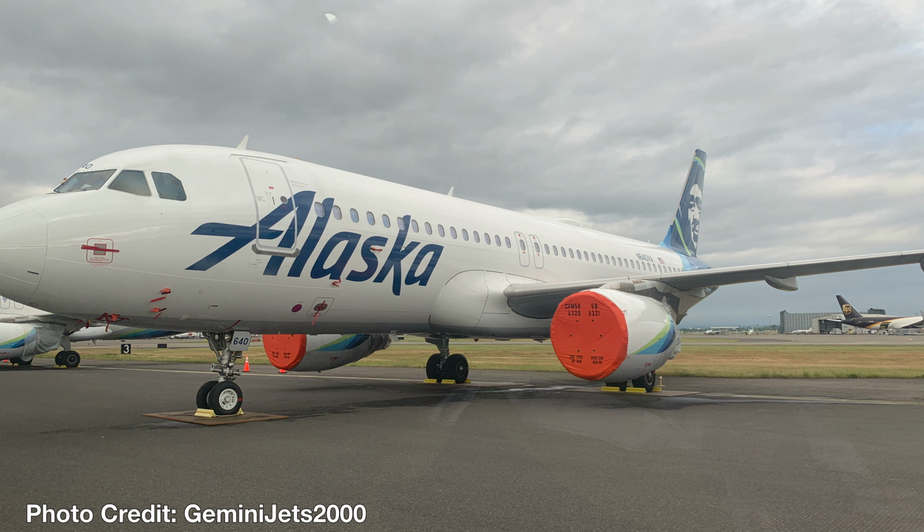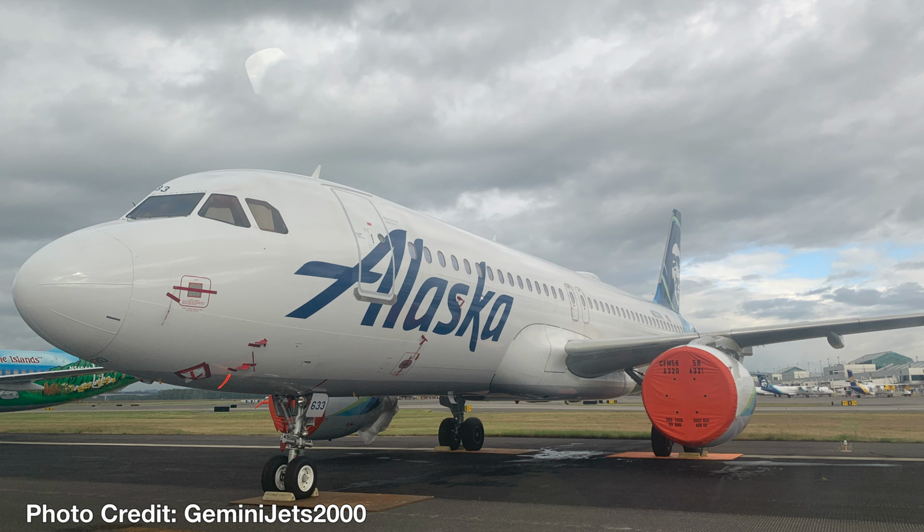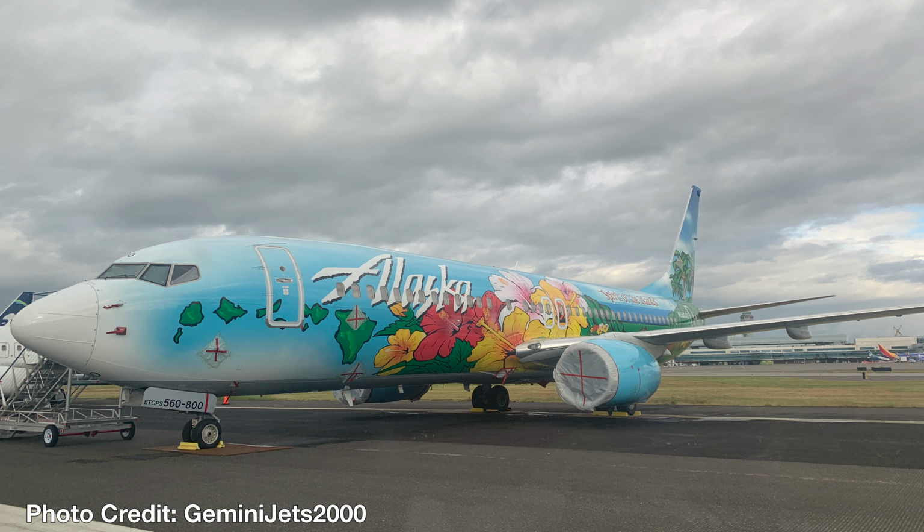And there's an Alaska Airlines A320, which is really cool. And he got a couple of 20s, yes. There's a lot of really cool aircraft, and there's a special livery coming up here as well. You can see another 20, and here's a special livery. We've got the Spirit of the Islands aircraft parked at PDX. That is a beautiful aircraft.